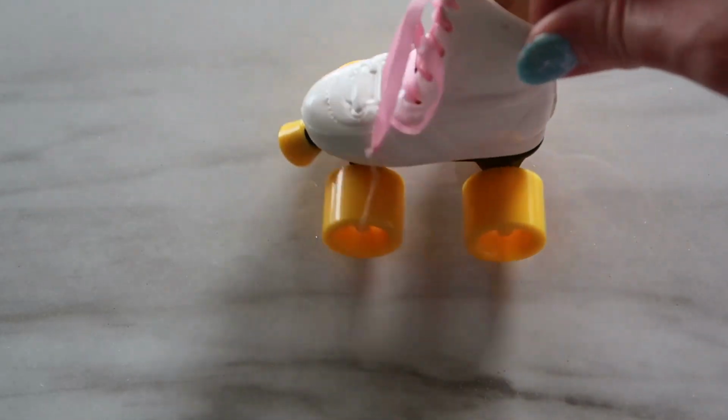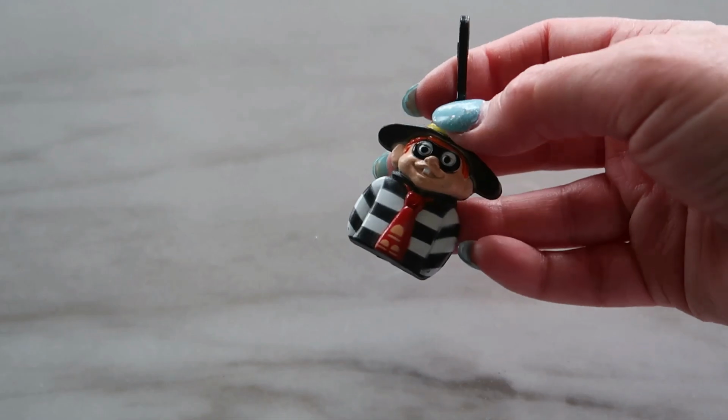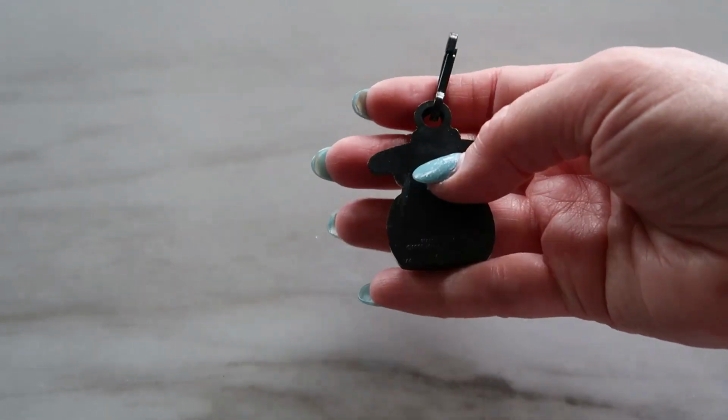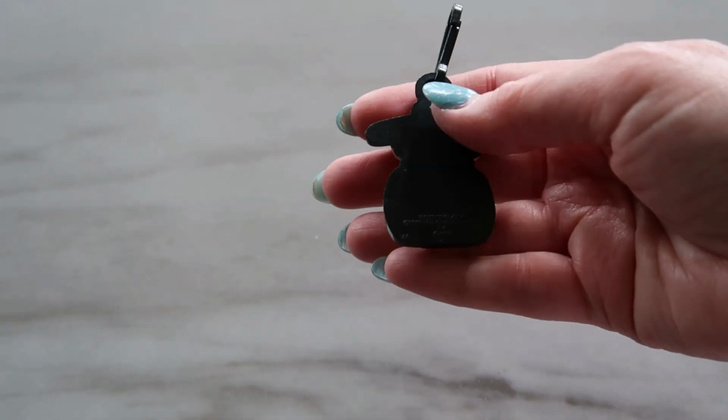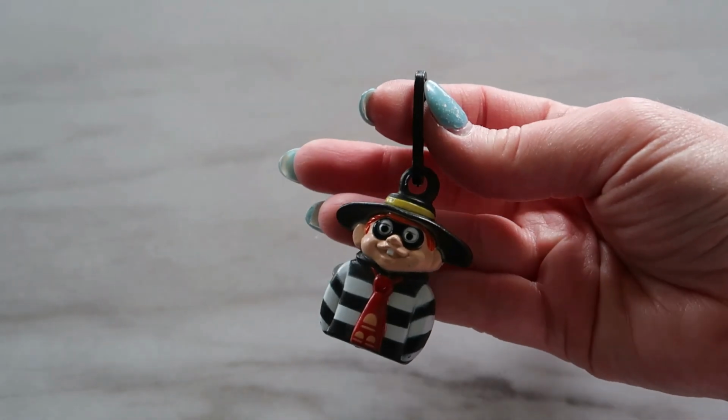It's still cute. And I paid 50 cents for this charm. It is the Hamburglar, of course, from McDonald's. And on the back, I looked real tiny. It has the date 1988, so it actually is from the 80s.